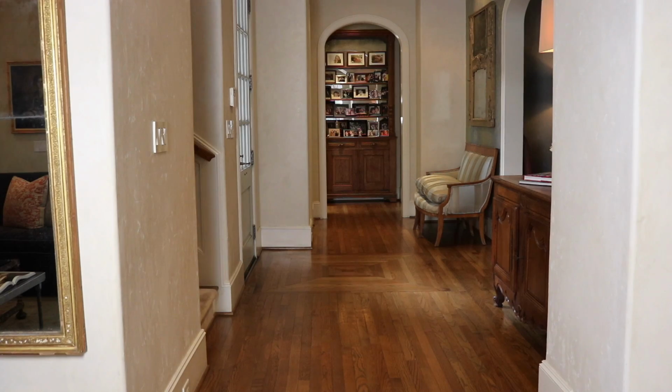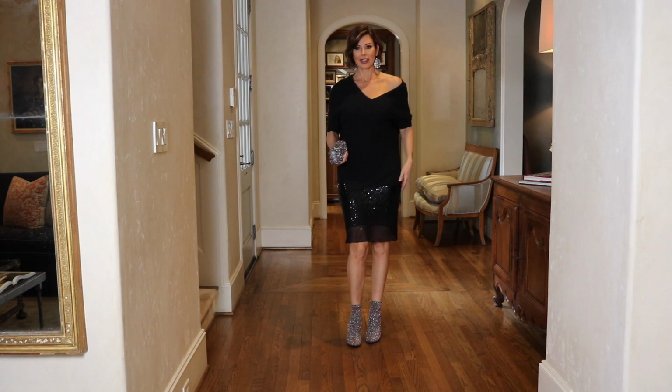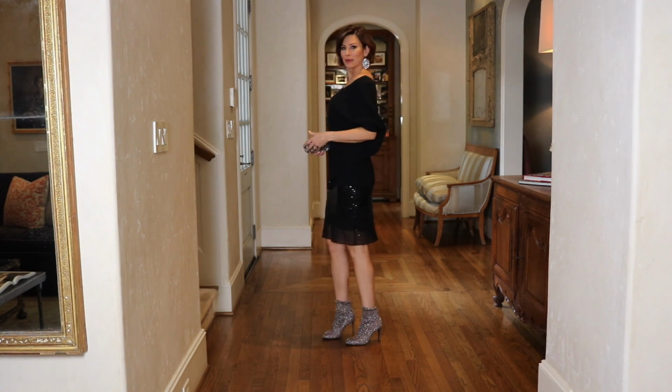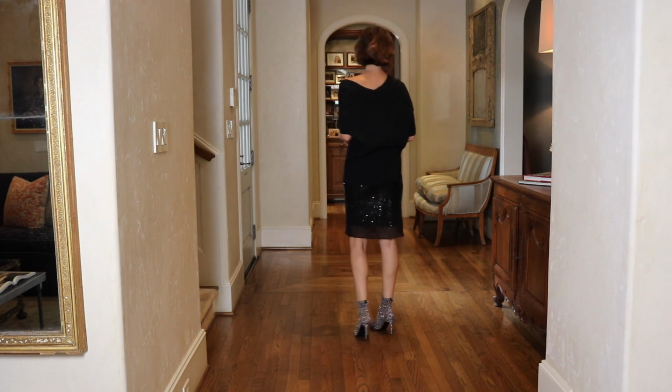Okay, I wanted to give you some evening options as well, and sparkle and iridescence is everywhere. Iridescence, shine, it's so fun. And what I love about this is so that you don't look like a disco ball from head to toe, pick your area of sparkle. So in this one, I'm actually doing a chunky sweater, which is a very casual kind of dark grayish black sweater with a sequin skirt, and you determine the length here. You can go shorter, you can go longer. Again, it's what you feel most comfortable in.